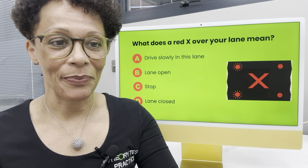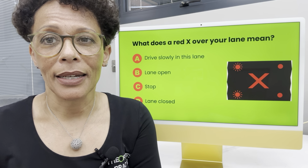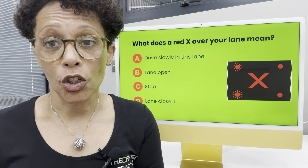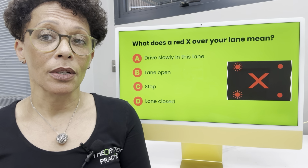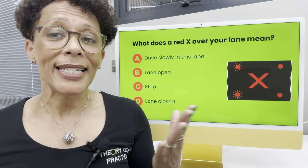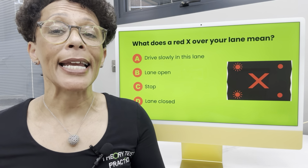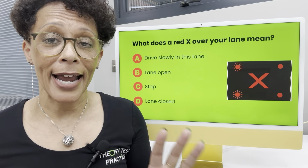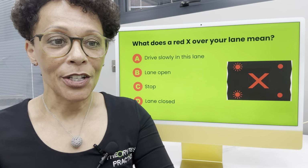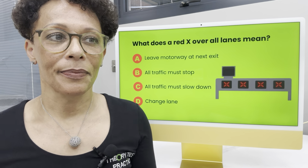Next question. What does a red X over your lane mean? Is it drive slowly in this lane, lane open, stop, or lane closed? What do you think it means, a red X? If there's a red X over the lane that you're driving in, that means that lane is closed. You can't drive any further in that lane, so you'll have to move to another lane. So a red X over your lane means your lane is closed.